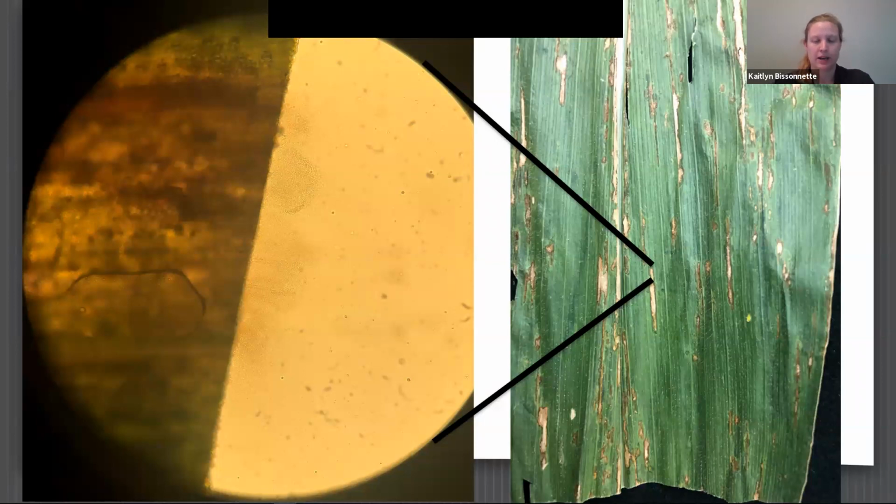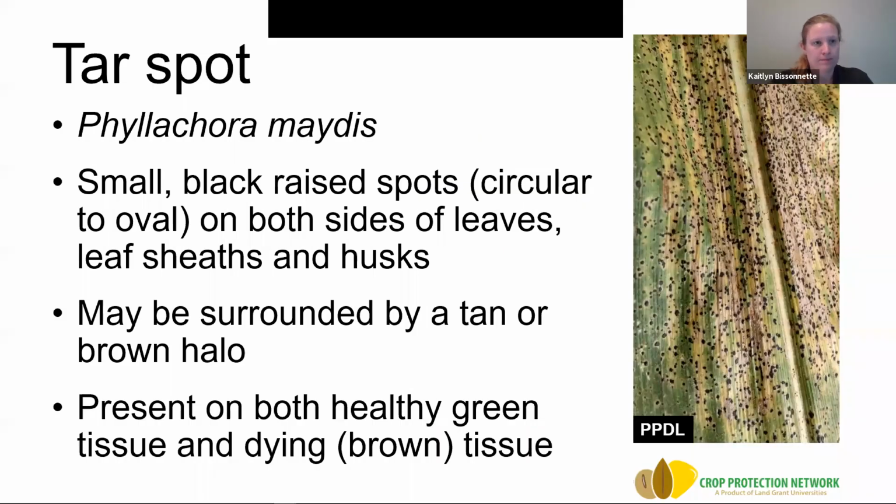Another major disease that I really want to emphasize here in the state of Missouri, that we need to be out scouting for, is tar spot on corn. This is caused by Phyllachora maydis. It causes small, oval, black, raised spots that are circular to oval, and they can occur really anywhere on the plant: on the leaves, sheaths, husks, anywhere. They can be surrounded by a tan or brown halo, but they don't have to be.